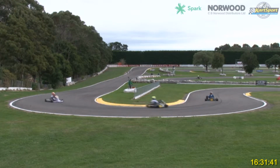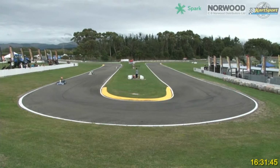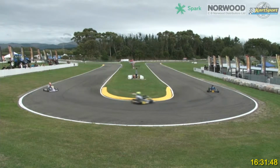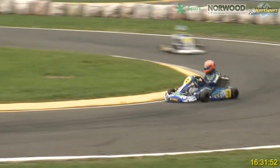They've just come in a shot coming off the back straight there. Brad Tremaine on the back. Chris Cox now. Great effort by him, only 2/10 off the fastest lap.